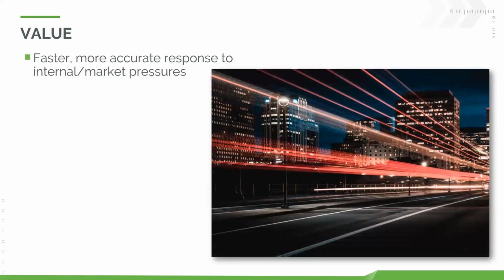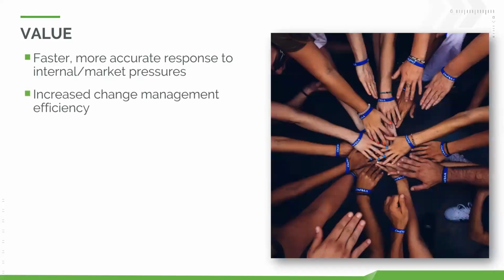And where the value especially comes in for a fully mature change management process, one is a faster, more accurate response to both internal and market pressures. You no longer have to wait for everyone to get their ducks in a row because everyone's looking at the same pond. It's increased change management efficiency as well as increased product quality.